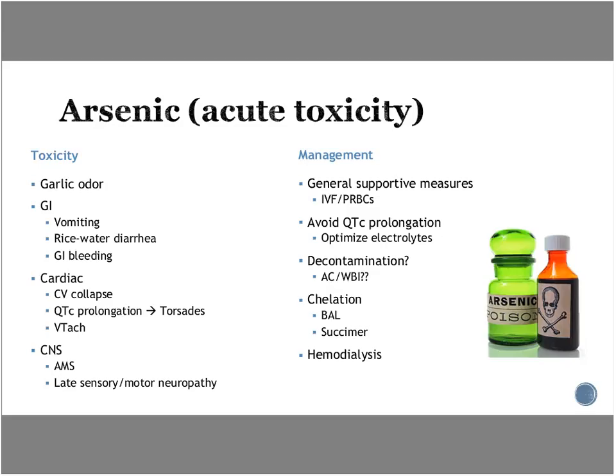So management, like all things, is general supportive care, IV fluids, packed red blood cells if there's a significant GI bleed, standard recommendations and management for QTc prolongation, activated charcoal, whole bowel irrigation. Like most things, there's no great studies, but it's worth a shot if you think they're going to be sick.